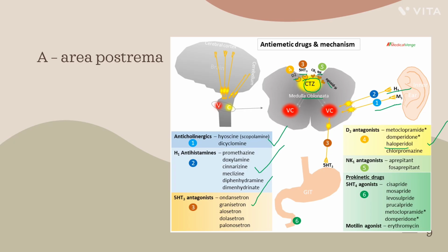Then NK1 antagonists are aprepitant, fosaprepitant, again in the chemoreceptor trigger zone. Then we have prokinetic drugs, mainly concentrated in the GIT. Okay, 5-HT3 is also in the stomach. You can see ondansetron and all. So prokinetic drugs are cisapride, prucalopride, metoclopramide, domperidone, etc. And the one drug which can increase motility and is also an antibiotic is erythromycin. So these are some of the antiemetic drugs and their site and mechanism of action.